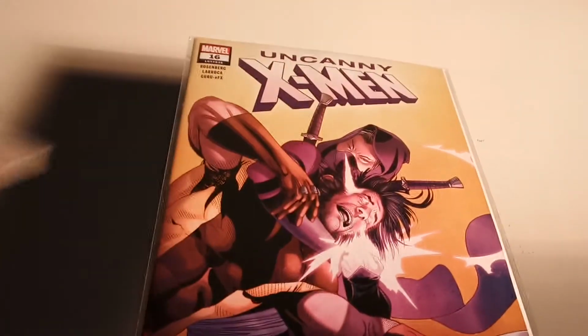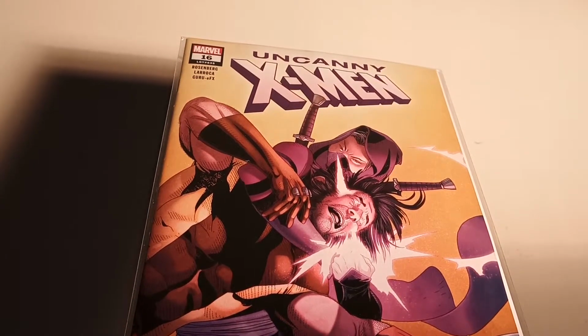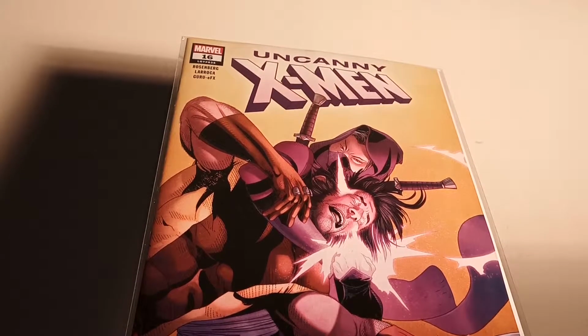Okay. And last but not least, book number 16 of the Uncanny X-Men series. I think I'm going to collect all the way up to book number 20. I believe I said that before, I end this series, because I'm collecting so many X-Men books. I haven't started reading this one yet.